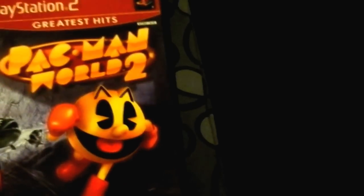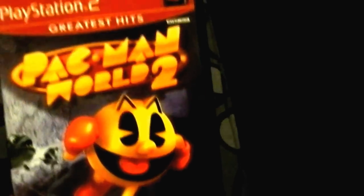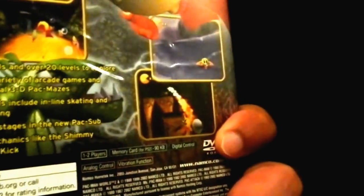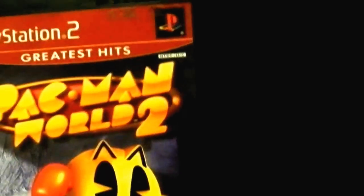And I got myself some PS2 games. Pac-Man World 2, Greatest Hits. Got this one pretty cheap. This is nothing really much to write about. I don't know why they made it Greatest Hits if not many people played this game. But I got it complete with the manual and little card over here. It's in pretty good shape. Not too scratched, yeah. So I'm gonna give that game a play one day.